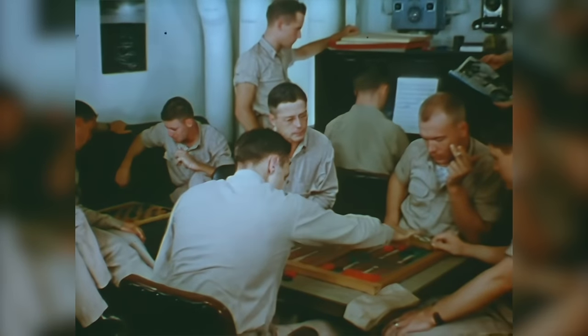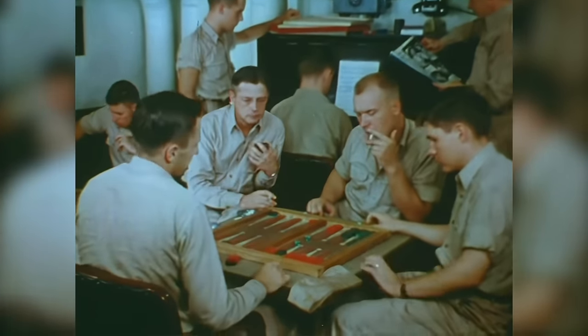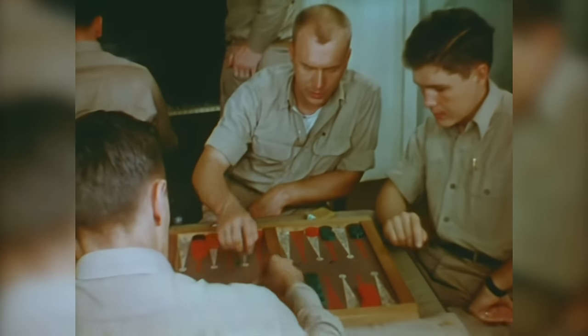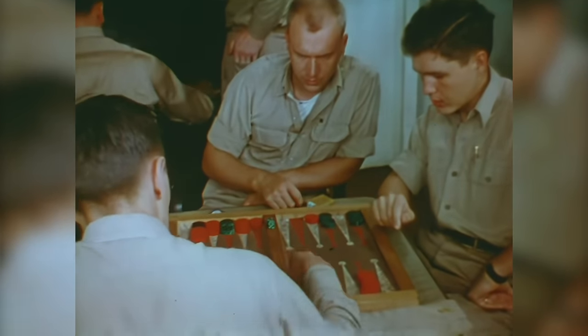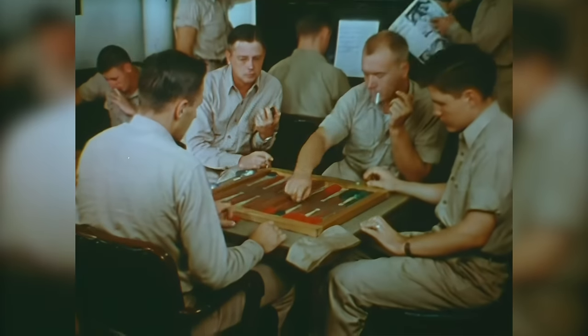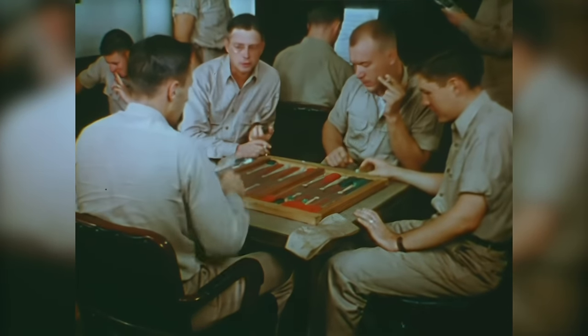Among those playing acey-deucey in the wardroom is a chubby 23-year-old from Eureka Springs, Arkansas, Lieutenant E.T. Stover, nicknamed Smokey. That's he sitting on the far right. Having flown 50 missions at Guadalcanal, Smokey has been ordered to take a rest. He'd much rather be flying.